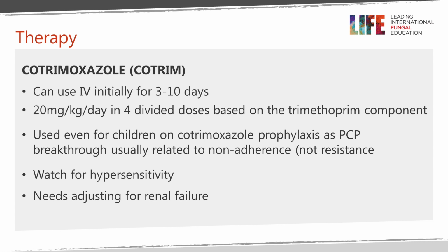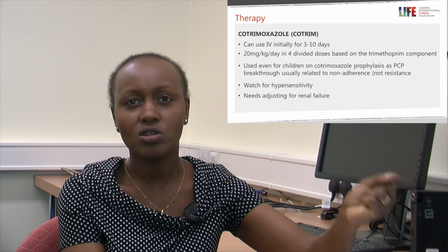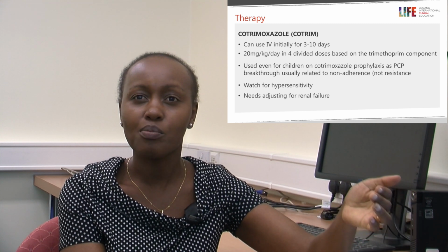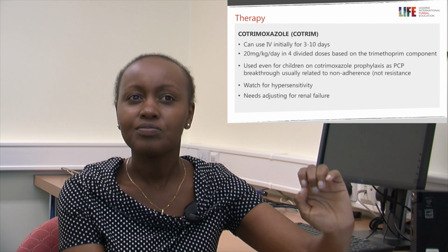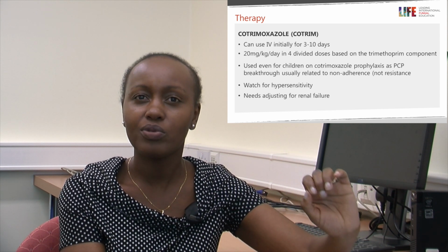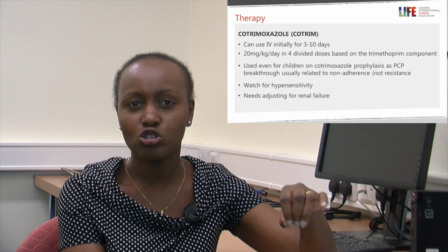Now, in children who have been on cotrim or Septrin or cotrimoxazole prophylaxis and they get Pneumocystis pneumonia breakthrough, the cotrimoxazole would still be used as first line. And this is because most of the time the Pneumocystis pneumonia breakthrough is usually related to non-adherence and not to resistance.